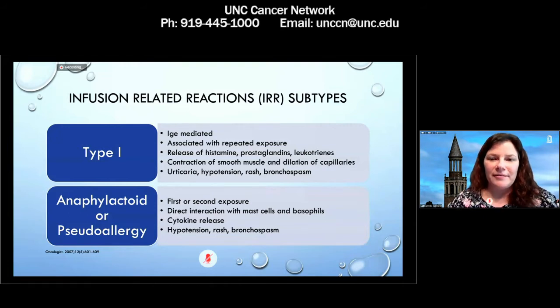The other type of infusion-related reaction you could see would be what could be termed an anaphylactoid or pseudoallergy. And this is not an IgE-mediated process. It frequently occurs on the first and or second exposure to a substance, and that substance or the medication, the metabolite, or the solvent can interact directly with mast cells and basophils to cause a cytokine release, versus type 1 where the IgE is the thing precipitating the reaction. For anaphylactoid, there's no IgE causing these reactions. But they can look similar. There's a cytokine release, and they can also have things like hypotension, rash, bronchospasm.